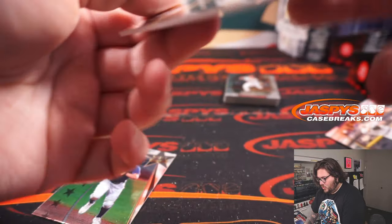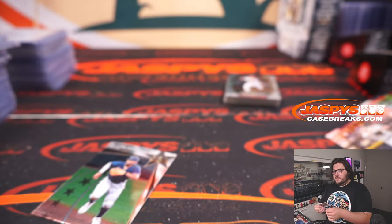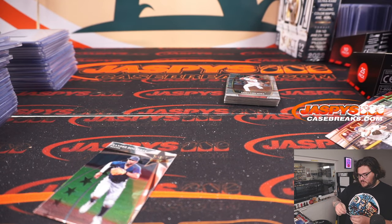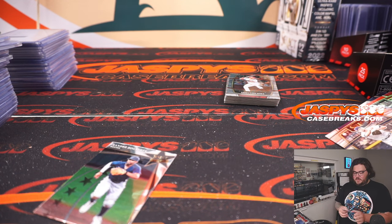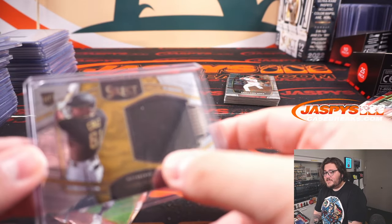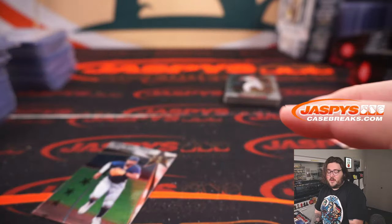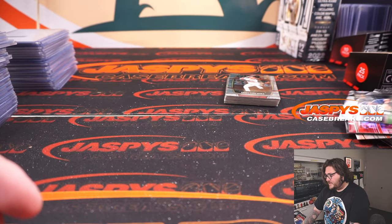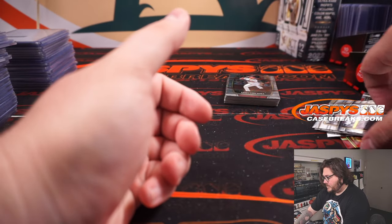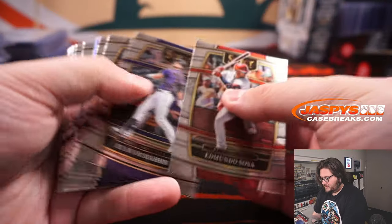Another patch of O'Neill Cruz, the black one this time. Got some stuff on it, some fuzz. Player worn game use guaranteed by Panini. So a bit of dirt, a bit of fluff here. You can kind of see on the inside. AB, Austin Barnes. One run ball game here, top 7. There we go. Last stack here of our second to last box.